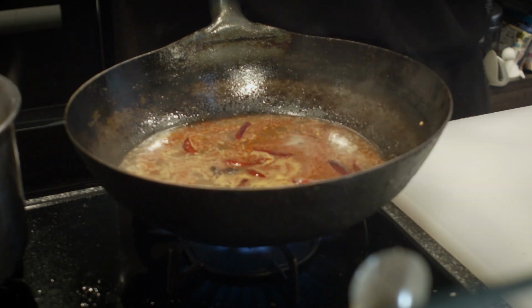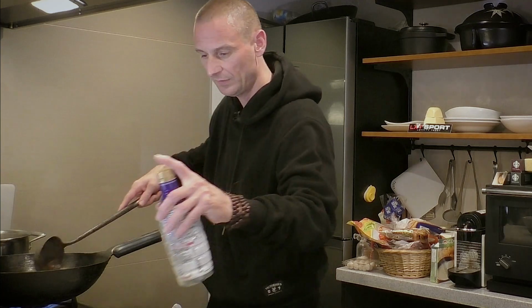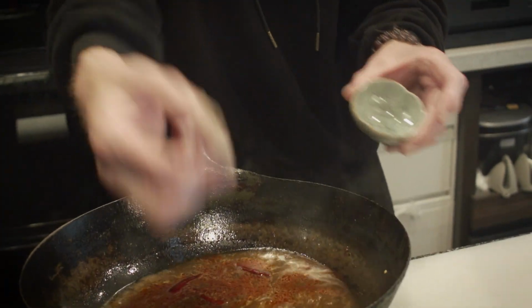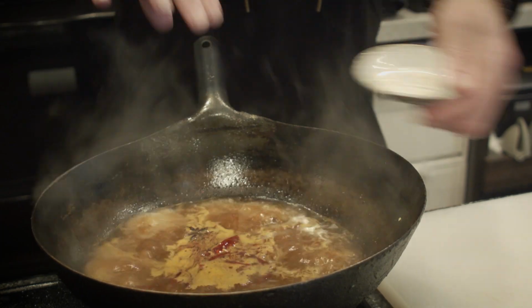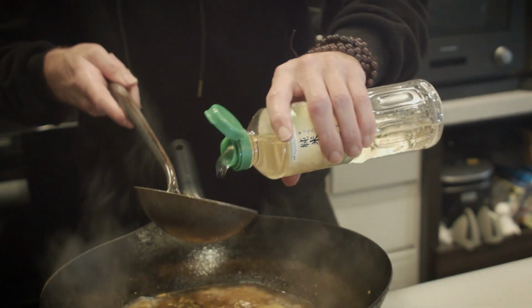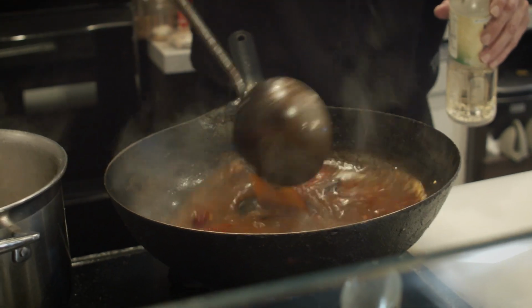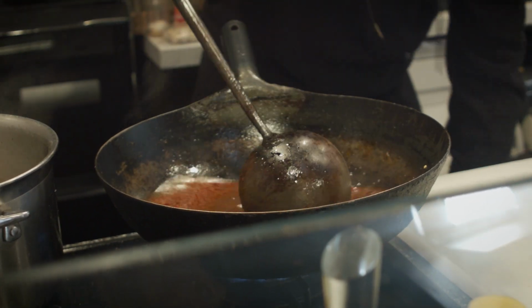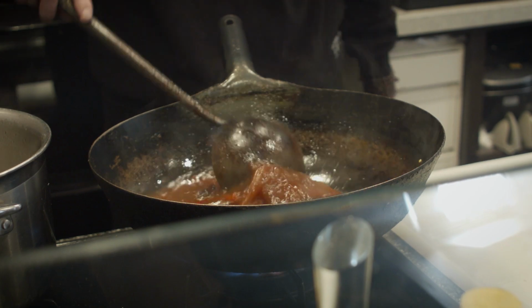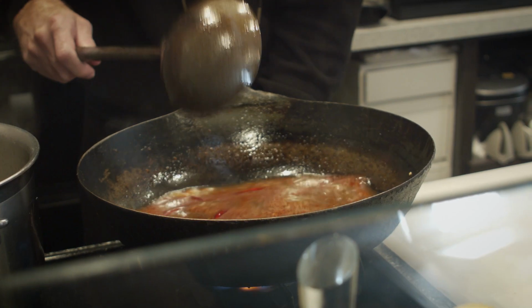So from here, we're going to add soy sauce. It's about 2 tablespoons, roughly. Sugar. Stock powder, 2 touches of it. Bring it to a good boil. Wine, you can add either the Hongjiao or the normal Japanese cooking wine. Maybe 1 tablespoon, 2 tablespoons. Get it to that level and then give it a taste.